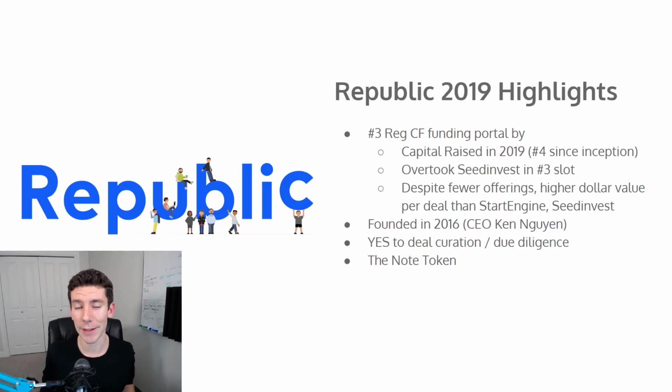So in terms of the highlights, again, they are that number 3 slot now, being the third largest funding portal by capital raised. Now, their deal flow is considerably lower than WeFunder and StartEngine, but what's interesting is that the amount of capital raised per deal has been higher than StartEngine, and it is more on par with WeFunder. The CEO and co-founder is Ken Nguyen, who is formerly from AngelList. So they have a lot of the AngelList backing, who, for those of you familiar with that platform for accredited investors and who know Naval Ravikant and others, it is a very powerful force behind this platform.